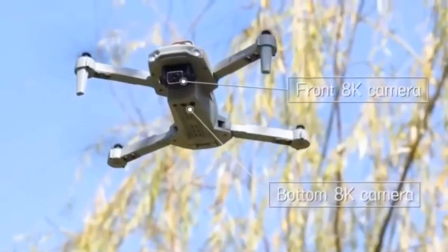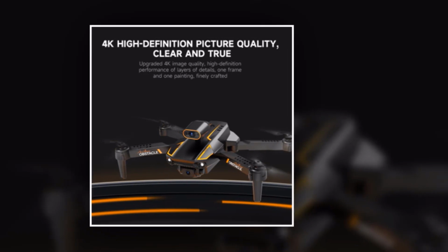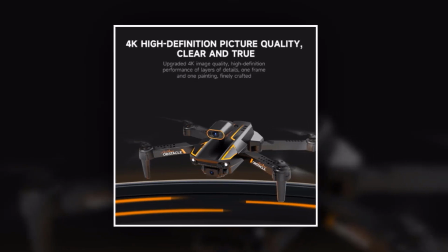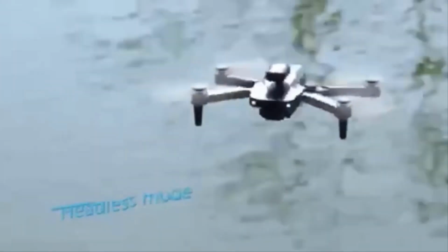And thanks to its throwable design, launching the S91 has never been easier. Simply toss it into the air, and it will automatically stabilize itself for flight. The S91 also features a rollable design, allowing you to perform impressive stunts with ease. And with its headless mode feature, you can fly the drone without worrying about its orientation.